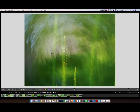I think it's a super image, and I was really very taken with this one. Very taken. I love the green, I love how it's filled up, I love the composition, and I love the energy. Really, really lovely.